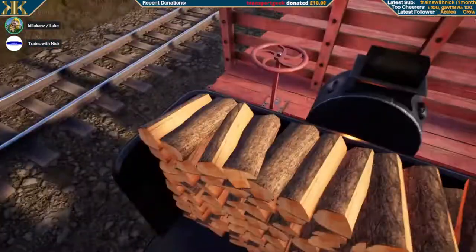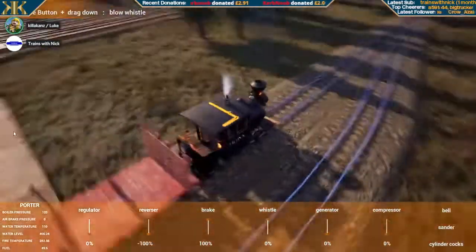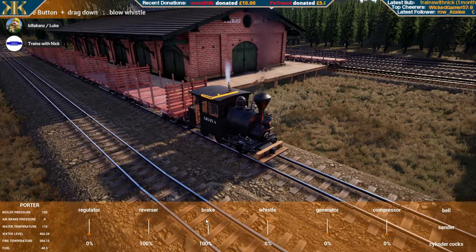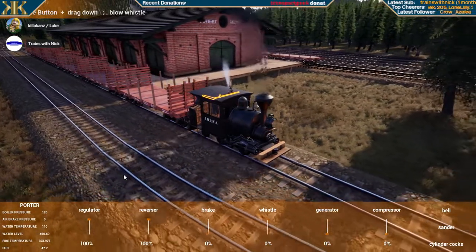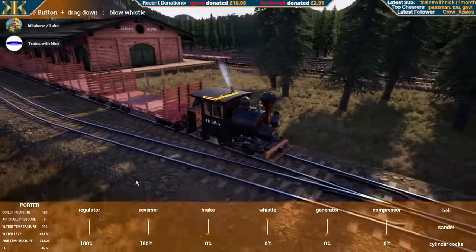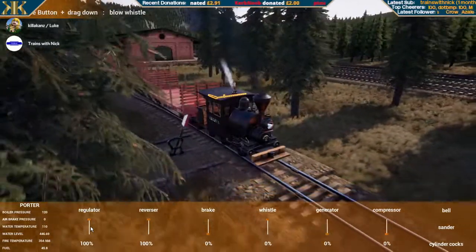Right, so let's just throw a load of firewood in. Yeah, that should get us there. And forward. And reverse. And away we go. Got some good signalling going on there. We are away.